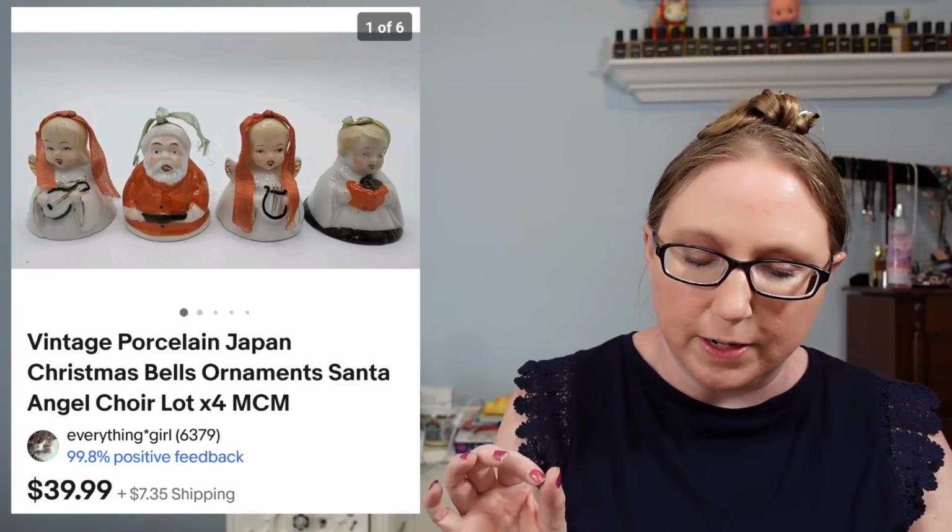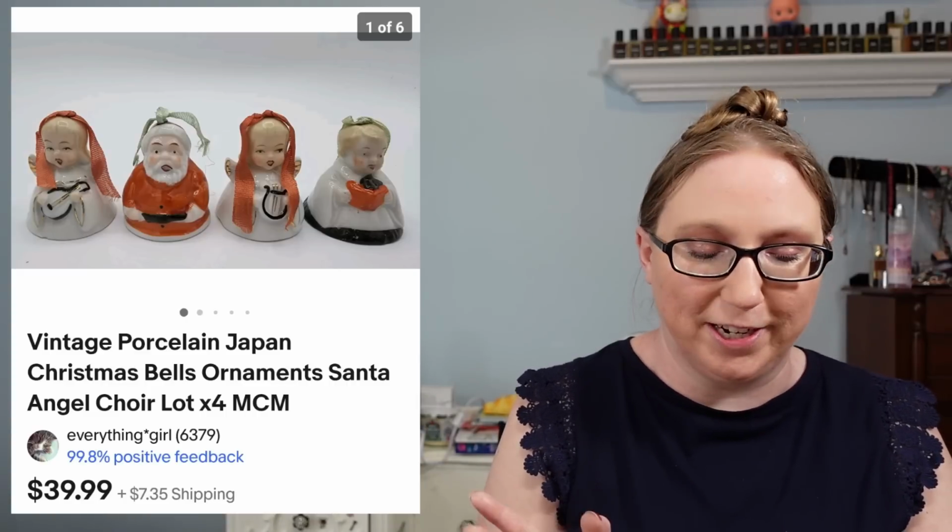This was a ceramic bell, little ornaments of a Santa and angel. It was sold for $39.99, and I can't remember off the top of my head where those came from. Auction or yard sale. I also sold a Metallica pin and postcard for $19.99. That came from a yard sale.